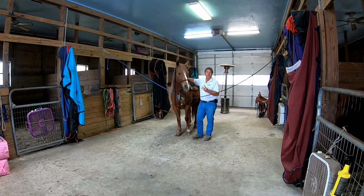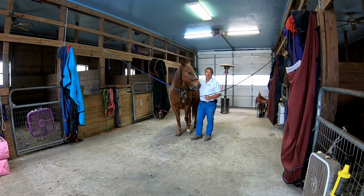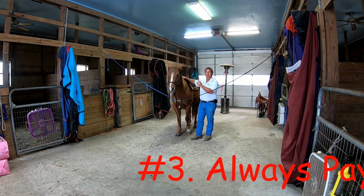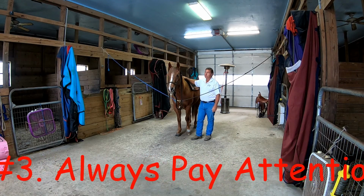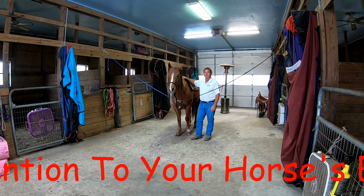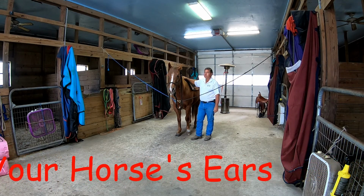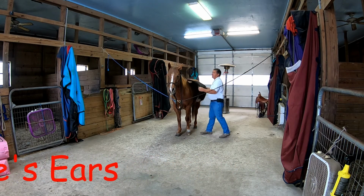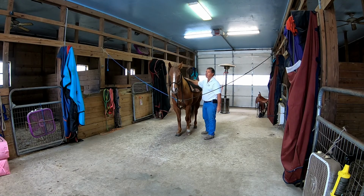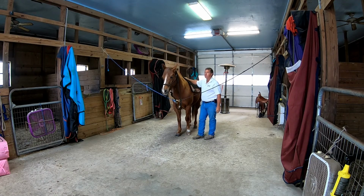Tip number 3 for a successful horseback ride is to always pay attention to your horse's ears. Your horse's ears are going to always tell you what your horse is thinking. If you watch this horse's ears, I started talking, that left ear just came back to listen to what I'm saying. I take this saddle pad, set it up on him, that ear came back. He's paying attention. There's some horses out in the field in front of him, so the ear keeps flicking around. There we go, it's in front of him.